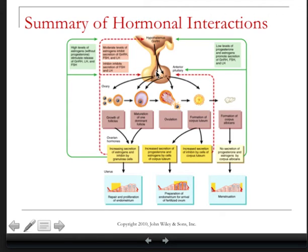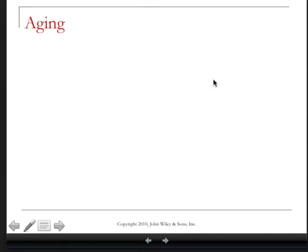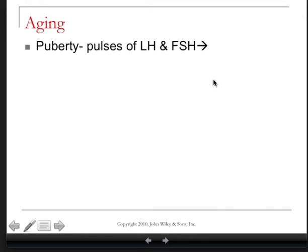This is the anterior, this is the posterior pituitary. This is showing you the events in the ovarian cycle, while this is showing you the events in the uterine cycle. Okay, now what happens as we age? Well, as we age, the operation of the endocrine system in a synchronous fashion begins to decline.